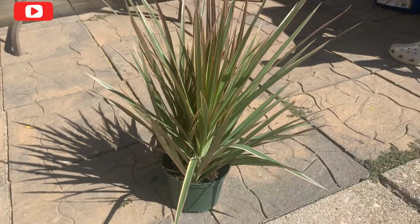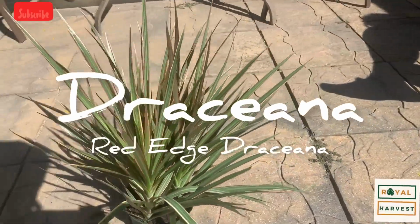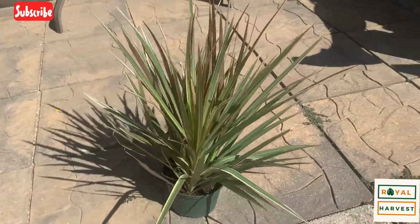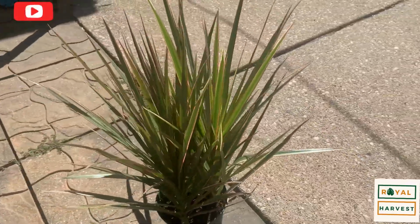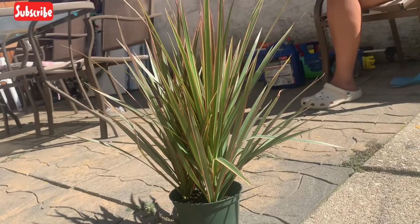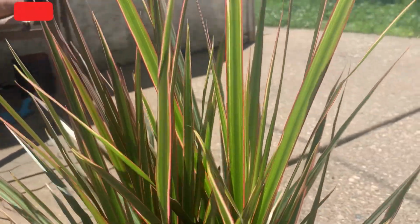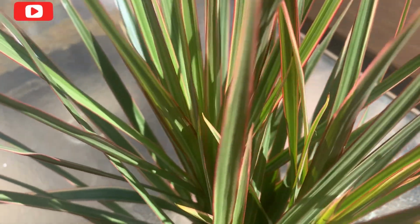This plant here is also in the Dracaena family. I believe it may be called a red edge dragon tree or dragon plant or something of that nature, but it is in the Dracaena family. And very, very beautiful. I love these plants. These are my favorite plants. Well, all plants are my favorite plants, but one of my favorite types of plants.